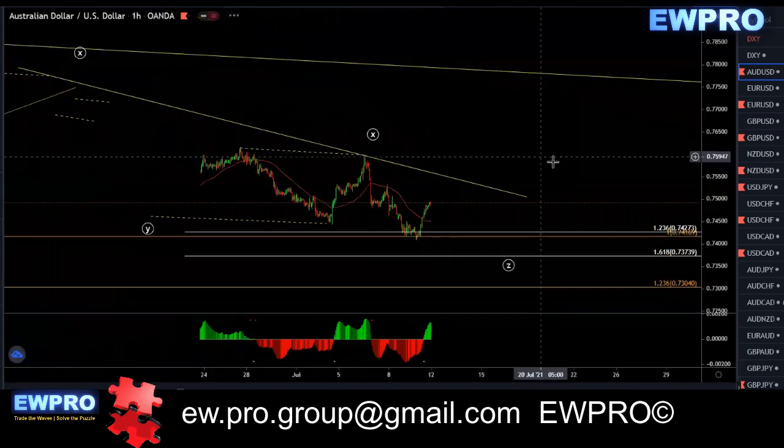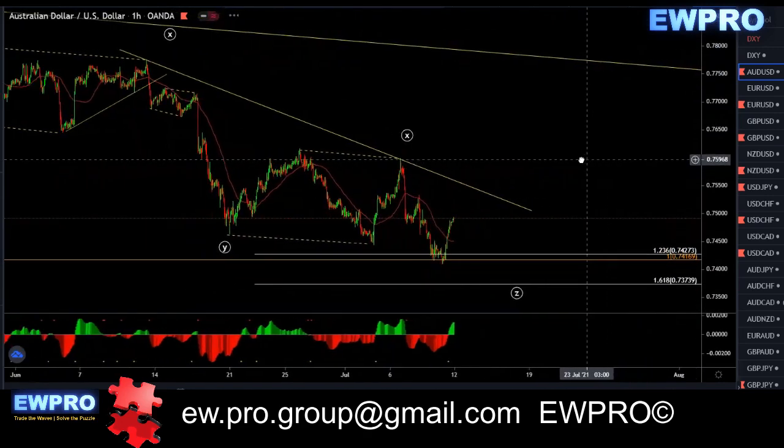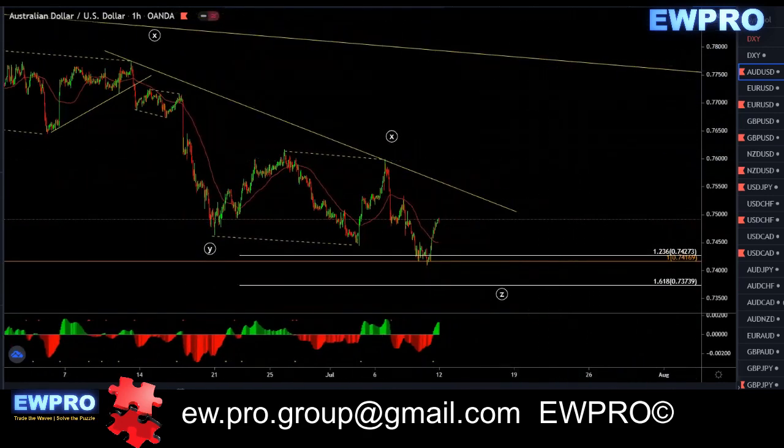If you look on the H1, we got this move up here. So this can be a flat in here, a possible flat in here to go and break the low and get down to that 161, the second target in wave Z. Definitely can't rule that out.